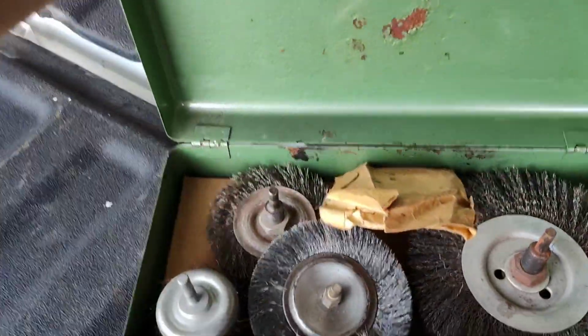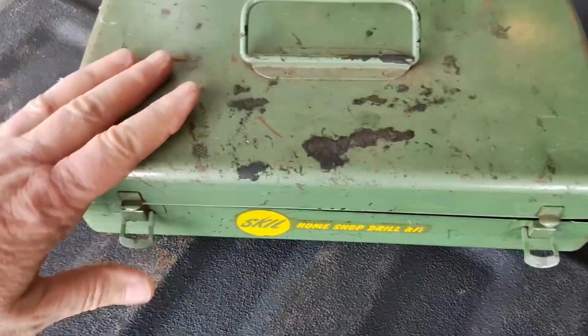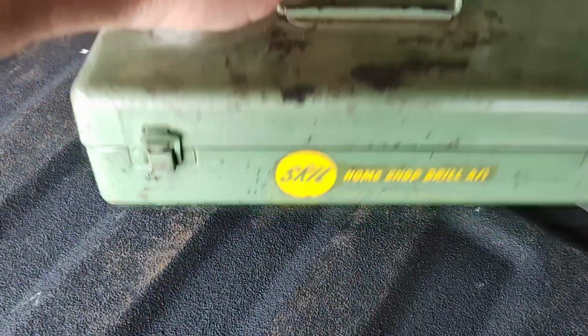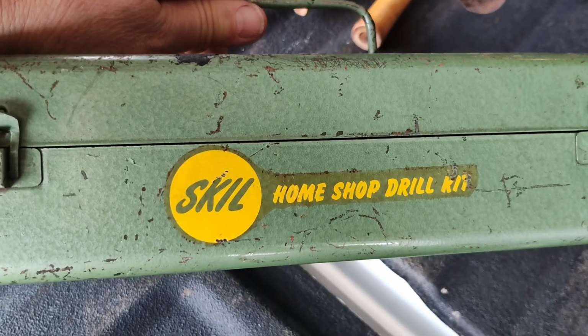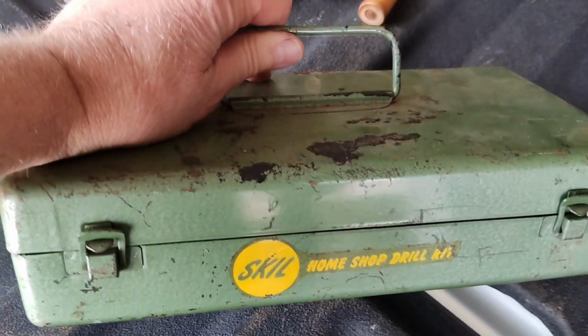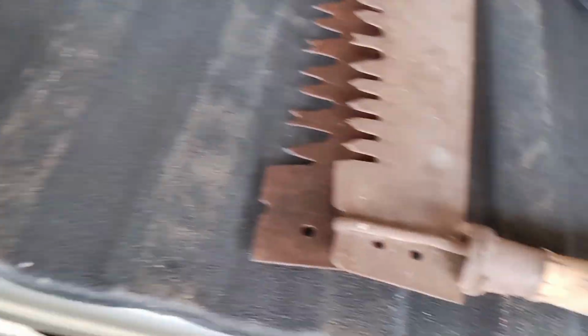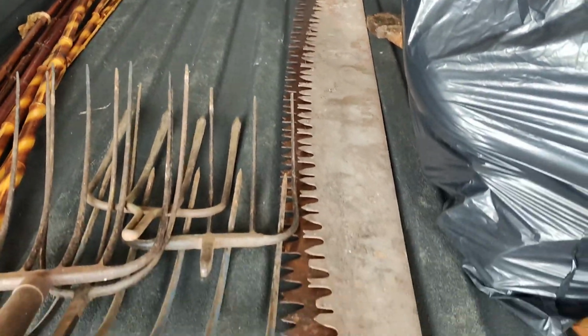This is full of wire wheels, which I can always use on drills to clean things up if I clean them up. But the reason I bought this was it's a really old steel box for drill bits, and I think the box is worth more to me than the wire brushes. We got a couple old saws, which, you know, from past videos I always do really well with.